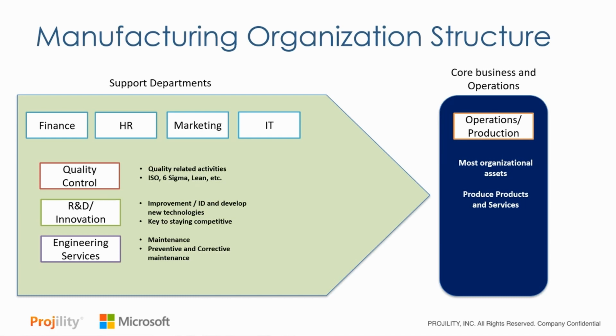On the core business operations side on the right, you see we have operations and production groups. And this is where the majority of the business lives. This is where the organizational assets like products are developed and maintained, your IP is managed, products and services are delivered to market here. The key objectives of these organizations really are to grow assets, to produce products and services that customers or clients are going to be purchasing to drive revenue.